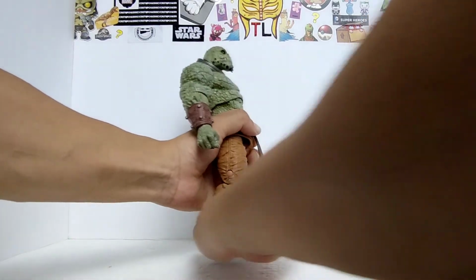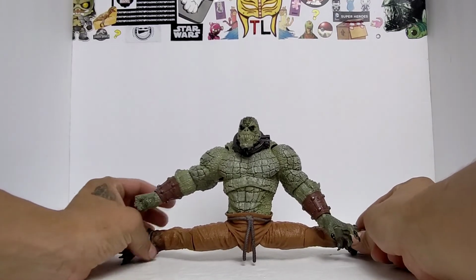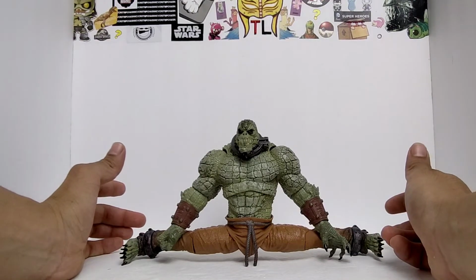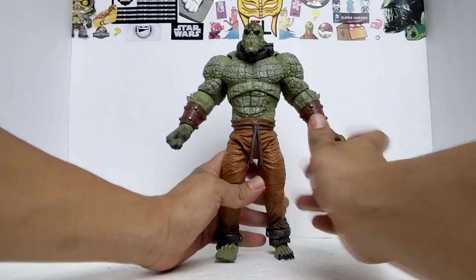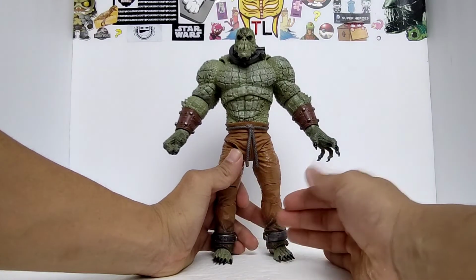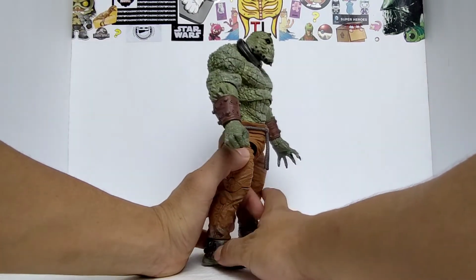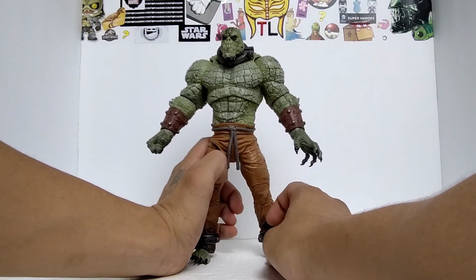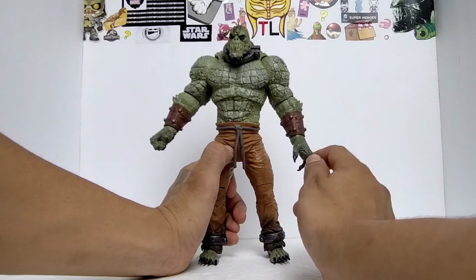Let's see here. Now, the moment of truth. Oh, look at that! Well, Killer Croc is pretty good with the splits. Look at that. So he does the splits really well. As for articulation points, I should have counted them. It says it has 22. I honestly don't know how many I've gone through, but I think that's it for the articulation on the Killer Croc. So now that we've seen the detail and the articulation, what else? That's pretty much it. Let's go ahead and make this killer spin around.